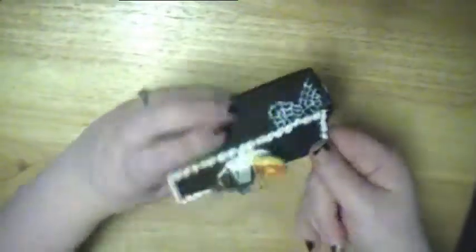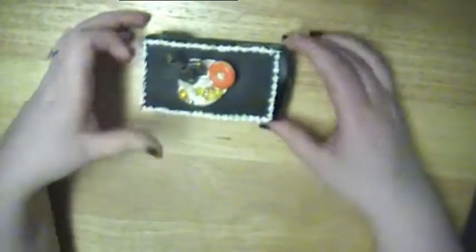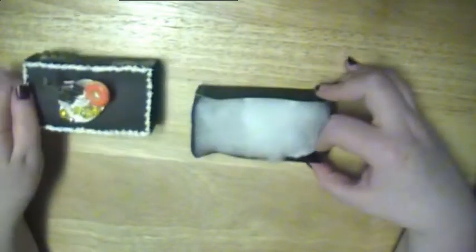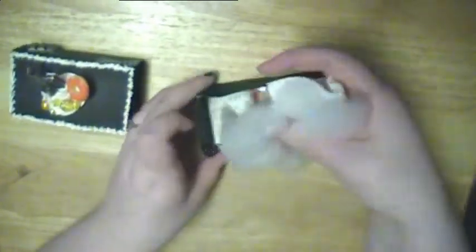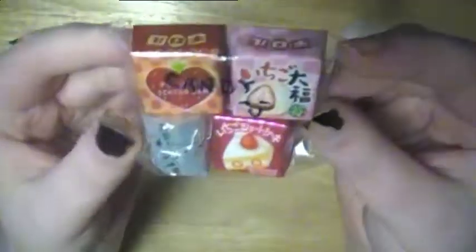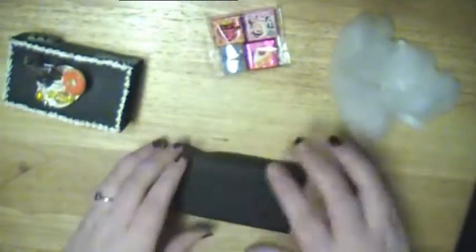Let's try and open this without destroying it. Here we go. Inside, some cotton fluff protection. And here is some candy. Candy, candy. And the note, which I can't get out. There we go. Oh, that's cute. Boo.